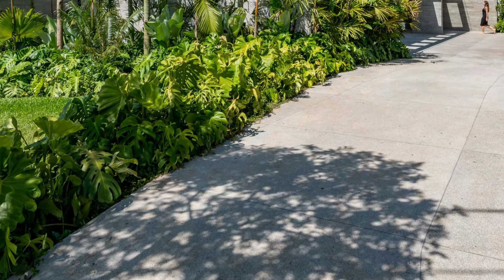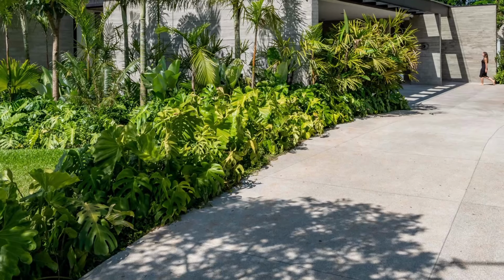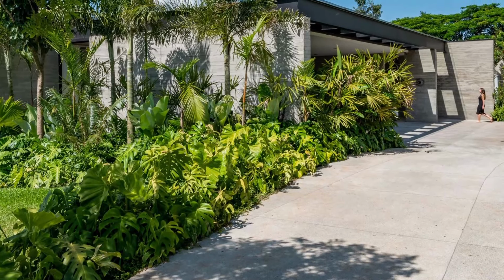The layout was designed linearly, with openings facing the sides, particularly towards the pool area. The contemporary facade is simple and functional, blending seamlessly into its surroundings, providing the privacy and discretion the owners desired.